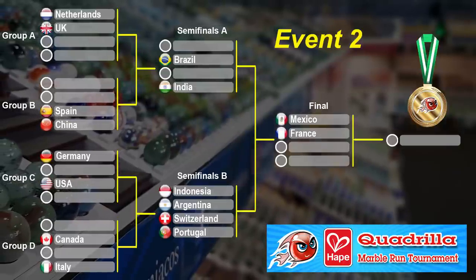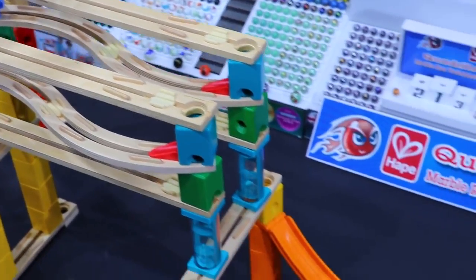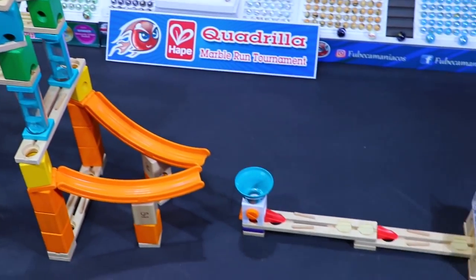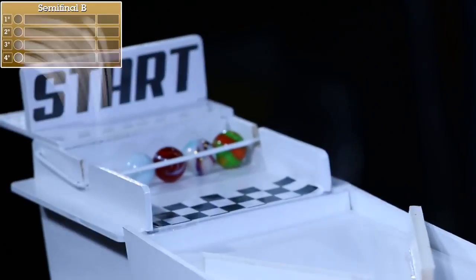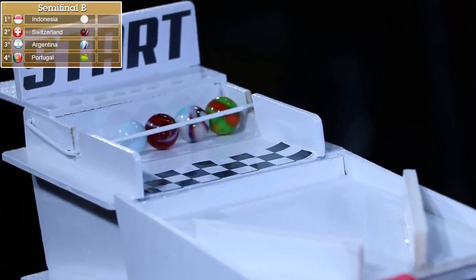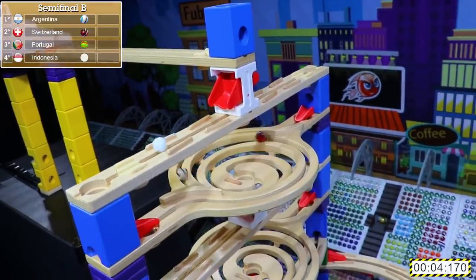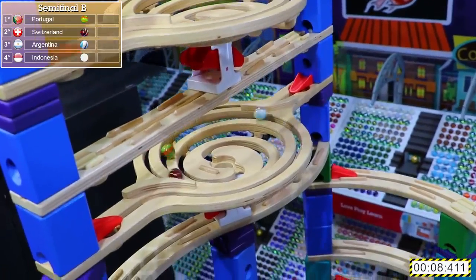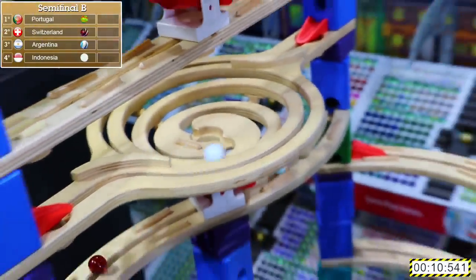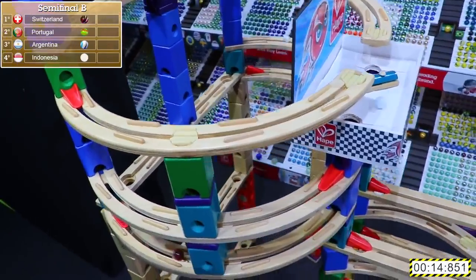Portugal, who finished second, has a chance to maybe better that. They're still in the semifinal here. The other 2 medalists from our first event, Canada and the United States, are out here of event number 2. And as we make it to our second semifinal, Indonesia off to a slow start. Anything's going to be a positive for them after they did not score a point last time. Right now it's Portugal and Switzerland in the transfer spots. Argentina a close third, a little bit of a distance between them and Indonesia currently running in last.